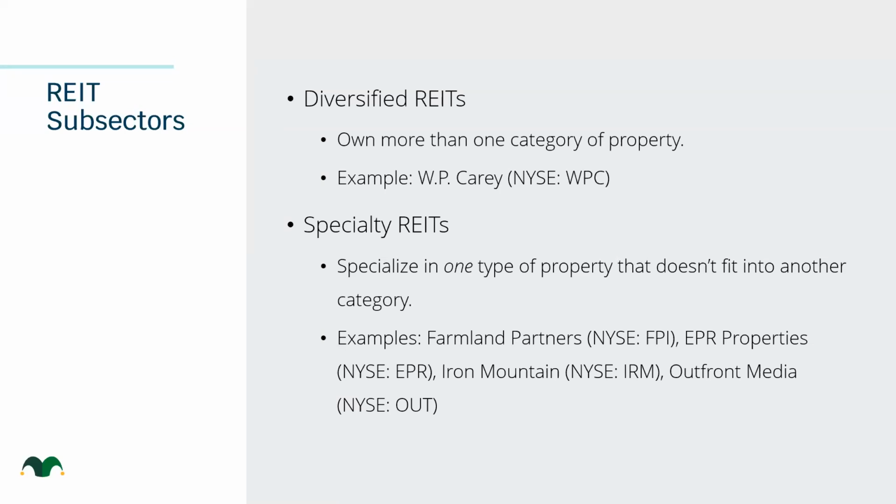Iron Mountain is similar in nature to a self-storage REIT, but they own document storage facilities. If your doctor's office is required to keep paper records for 20 years, they might store them in an Iron Mountain facility. Outfront Media owns billboards and outdoor advertising.